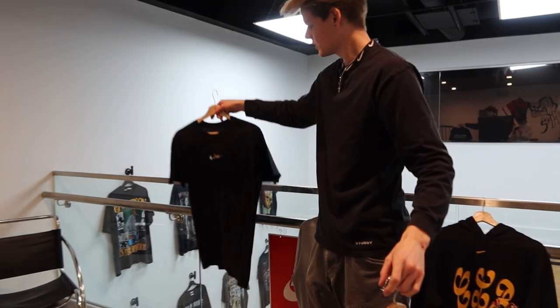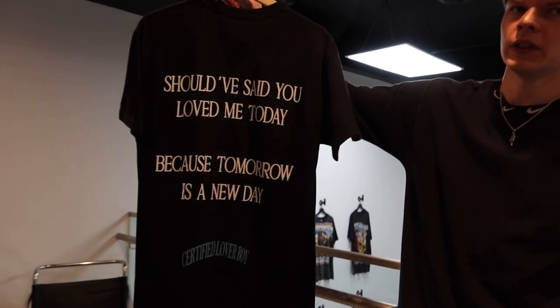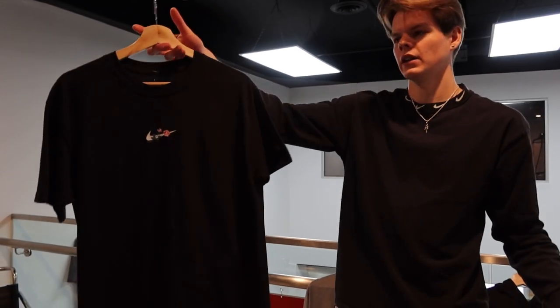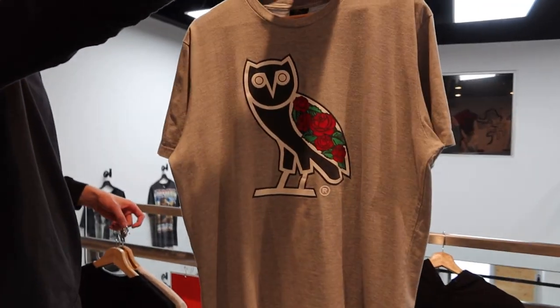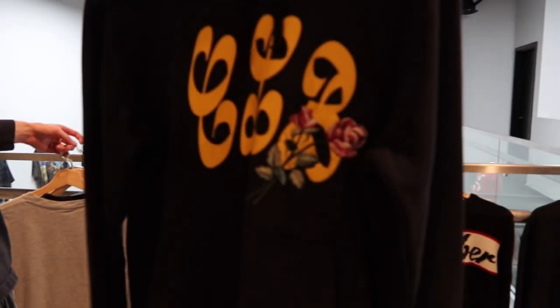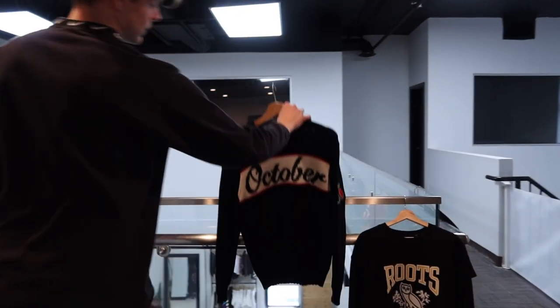Also, a very special Nike certified lover boy. These were only released at a New York City pop-up, and Drake was personally throwing these out in Toronto out of one of his Mercedes Maybachs. What else we got? We got a little owl rose tee heading out today. Everyone's seen these, the Nike CLB hoodies. I always love how they embroidered the rose on there.